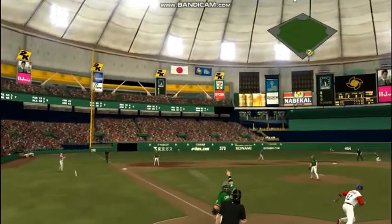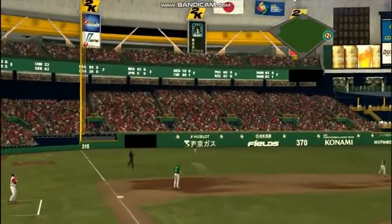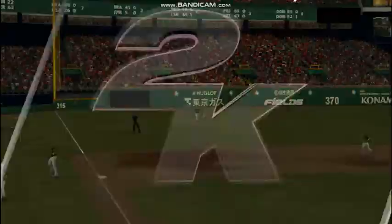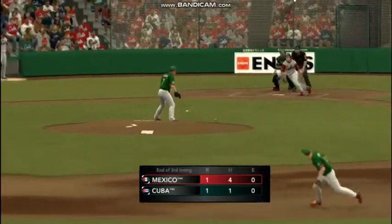This is in the air, straight away left. And that one's put away to retire the side. Nobody left on base. No runs or hits here in this half inning.